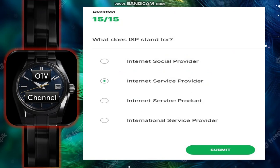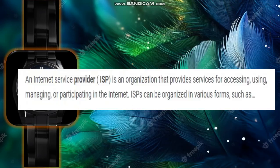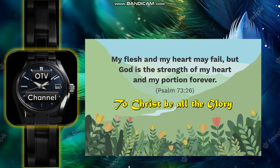Last one, what does ISP stand for? So the meaning is Internet Service Provider. So you can submit that answer. An ISP is an Internet Service Provider, an organization that provides services for accessing, using, managing, or participating in the Internet. ISPs can be organized in various forms, such as commercial, community-owned, and so on. So that's all for today.